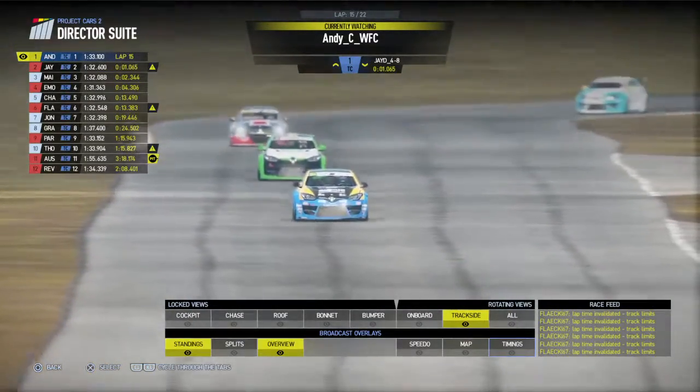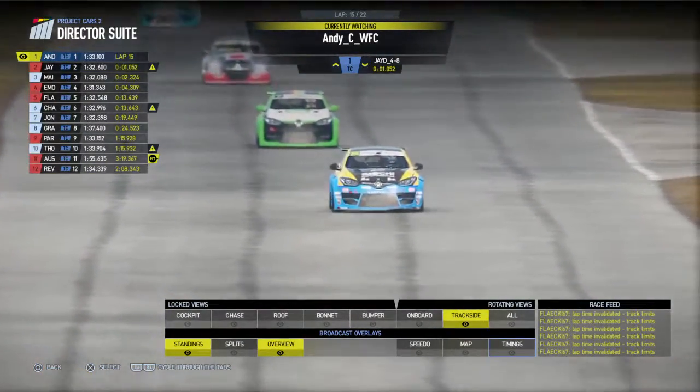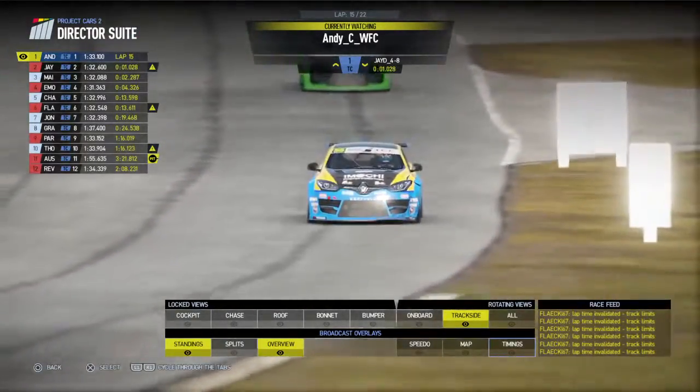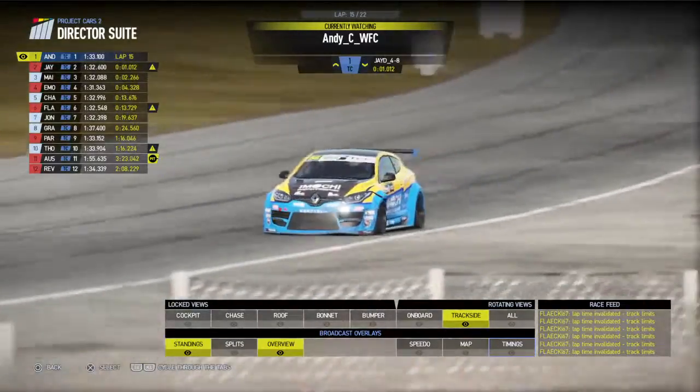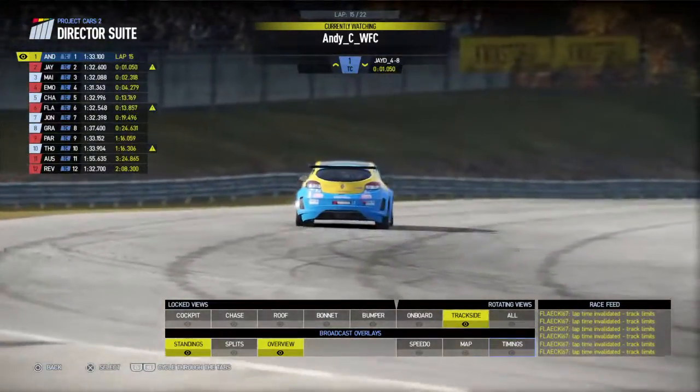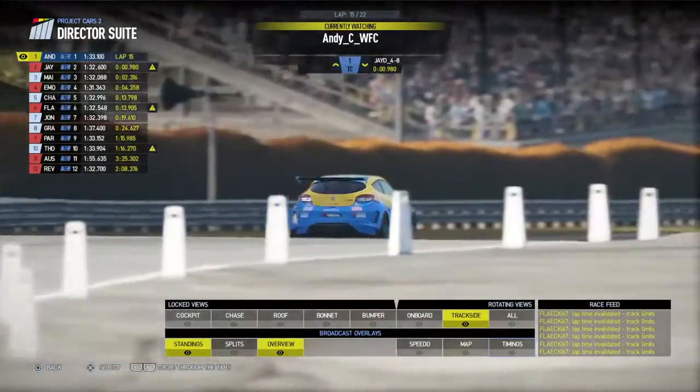But it also means that gap between himself and Mike has come down. So Mike might be able to get into that slipstream now and close up onto Jay. Down towards the end of this race, we might see a three-way battle between them for the win.